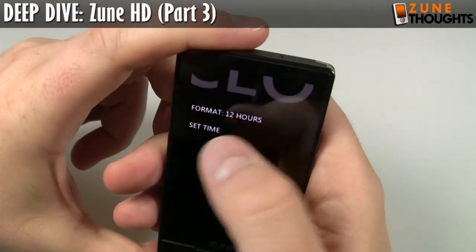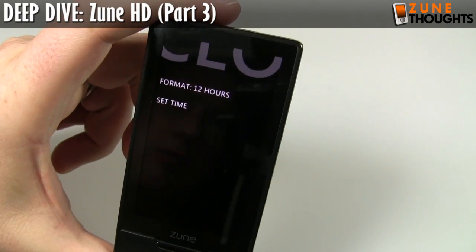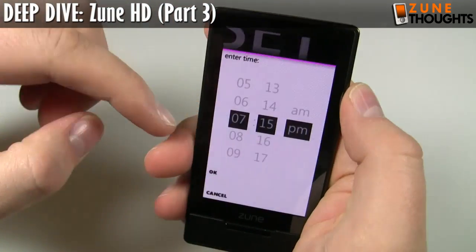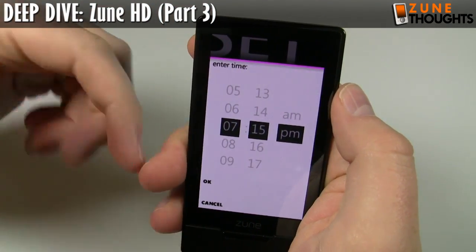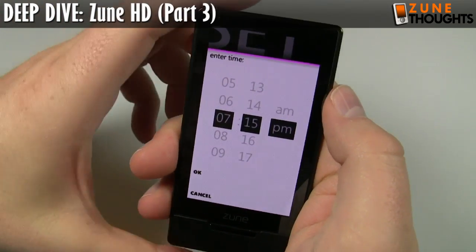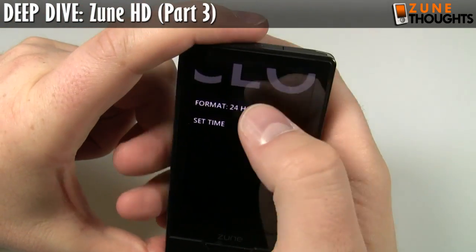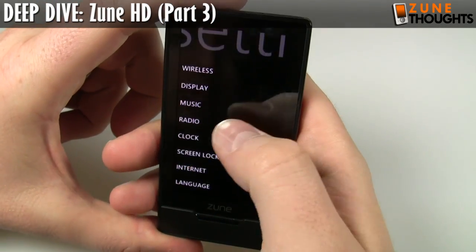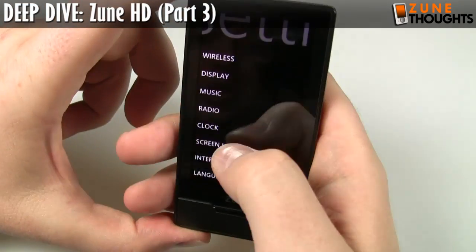Now it's kind of weird here because you think that the time would have been pulled down from when I sync to the computer. That would be the logical thing to do. But as you can see here, the Zune thinks that it's 7:15 p.m. and it's actually more like 1 o'clock in the afternoon when I'm doing this. So that's kind of weird. You can change the time, of course. Now it shows the clock only on the home screen. It doesn't show it to you anywhere else.